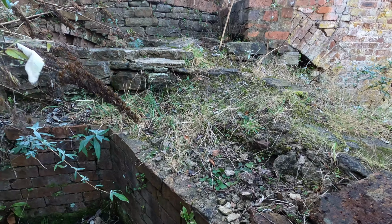This is the only fully intact building on the entire site. It's obviously been renovated. I believe I read somewhere that it was the original factory offices, but I can't be sure. But even so, because of its renovation, it gives a very good idea of what the factory would have looked like when it was in production.